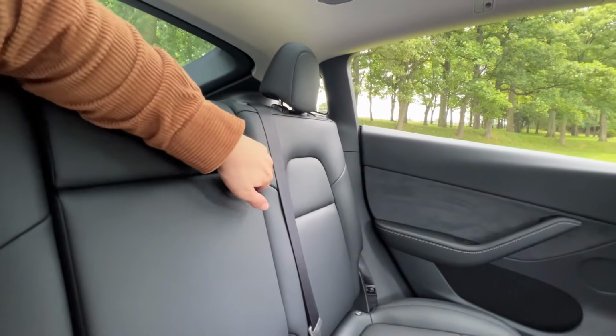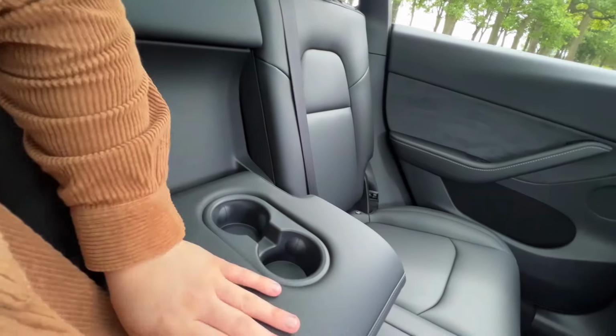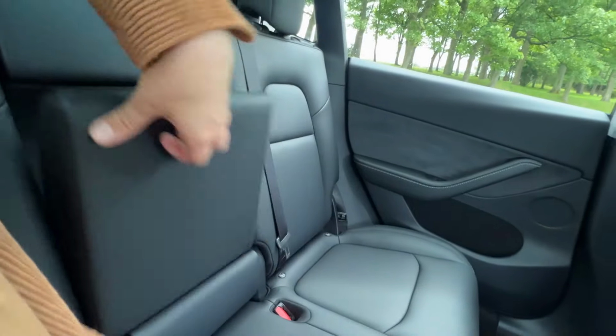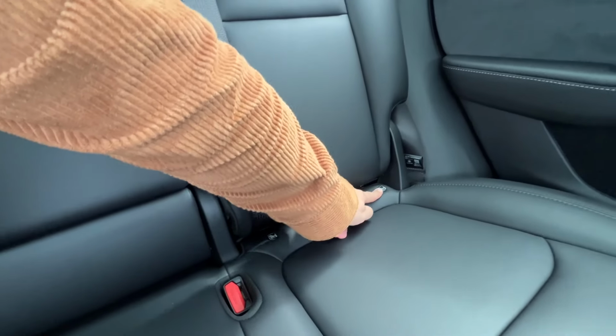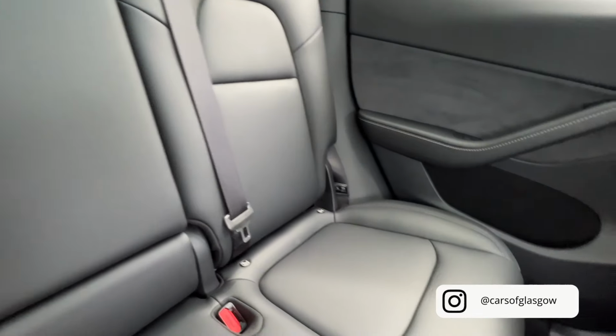We do have a little armrest back here. It does have 2 cup holders built into it. It's lined with the same black leather that the rest of the interior is. Nothing too fancy, but we do at least have cup holders there, so you're going to be able to get yourself a juice, and then your child seat anchor points are just down here, indicated by those little buttons. They're nice and easy to figure out.